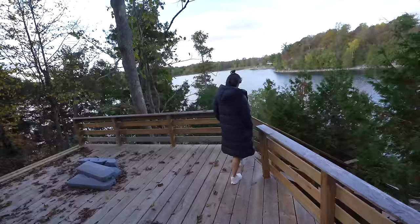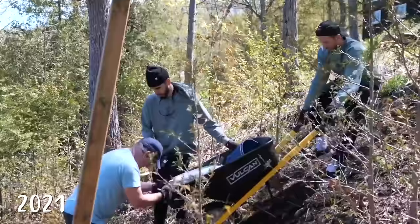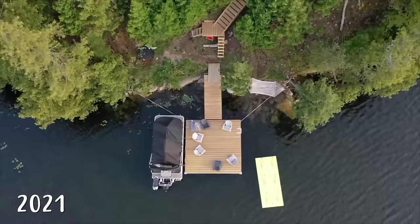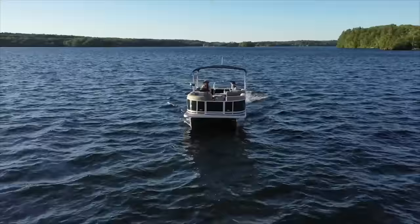Welcome to our main dock. Those 62 stairs you just saw us come down were all built by yours truly. And this dock didn't exist either. So there was actually no real great access to this deep swimmable part of the lake. We spend all summer here, just hanging out, going for swims. And our pontoon boat is always parked right here for the next adventure.